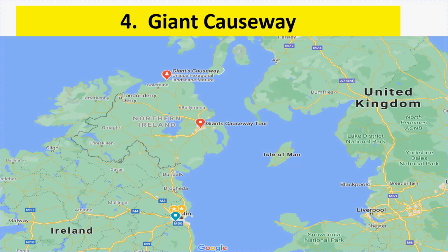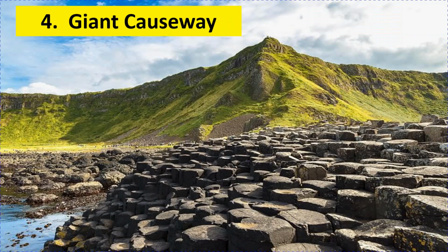So it's a part of Northern Ireland, but as an island as a whole, this would be the fourth main attraction in Ireland. So this is what the Giant Causeway is. There are lots of stories behind this. These are basically hexagon stones which have been created by nature. They are not man-made. They are due to some chemical process. There are lots of stories that giants used to live there and they made the stones like that.